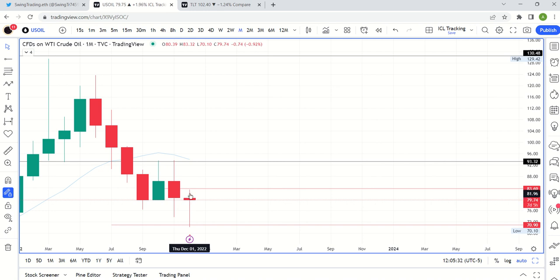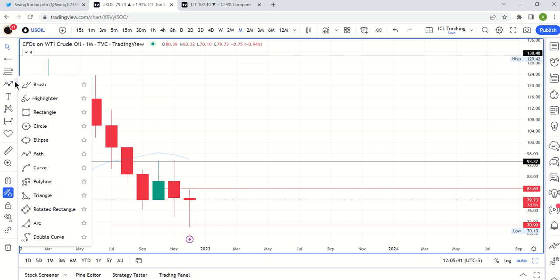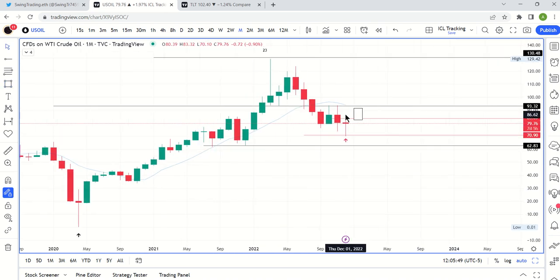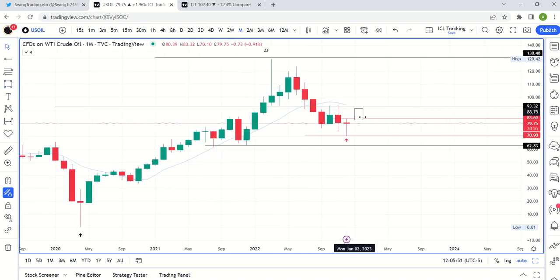The high for this candle is 83.32. So assuming we don't get above the high before the end of this month, this sets us up to get above that high in January, which would make December a swing low, right? So something like that, right? Like imagine that candle. Like imagine this is your January candle. We cross above the high from December, leave this behind.